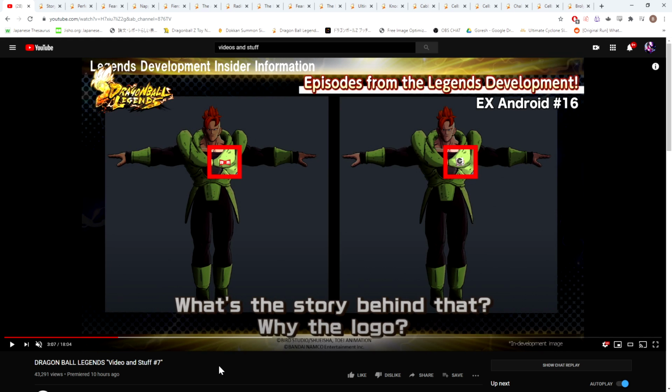So the first thing is they're talking about the attention to detail that they put into different iterations of the same character. And the first thing is Android 16. He has the Red Ribbon Army symbol on one of them, and the other one has the Capsule Corp logo, which is indicative of him getting repaired by Dr. Briefs after he gets massacred by Cell. So that's cool. What else we got?